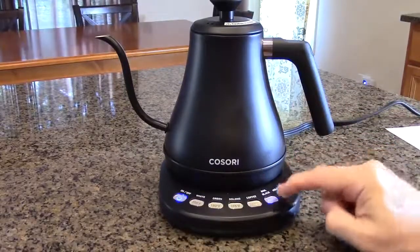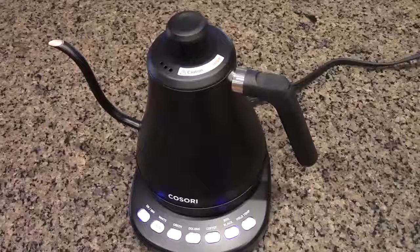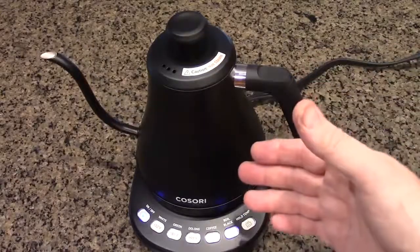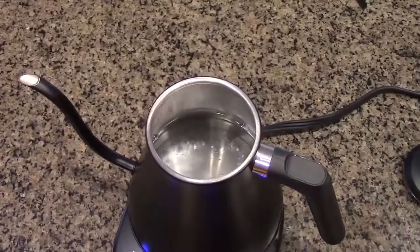And let's go to boil, which is 212 degrees Fahrenheit right there. And that lit up also. Now I want to show how quickly this thing is already boiling. And I just started it, so I'm at 212 degrees. You can hear it. And you can see it boiling right inside there quite nicely.